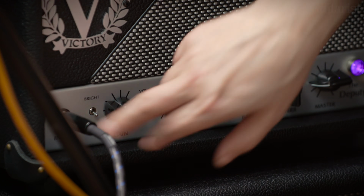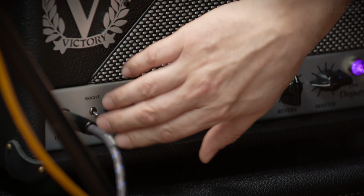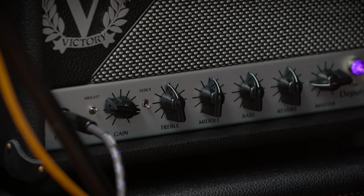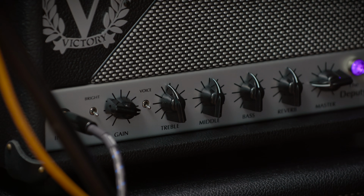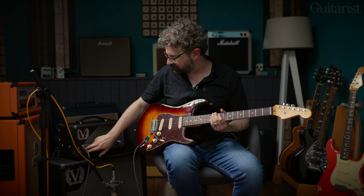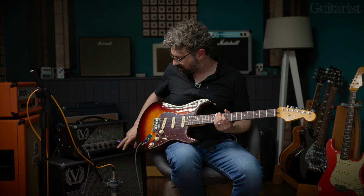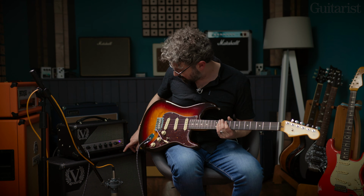This is the brightness switch. It's in the down position at the moment. I'll switch it upwards. Effect's quite subtle actually in this setting. I'm not hearing a massive difference there, I'll be honest, in that particular gain regime, but it's there if you want to use it for that subtle difference.